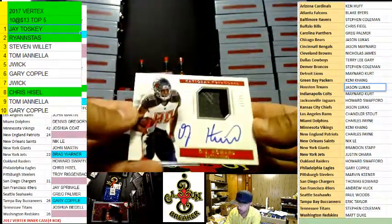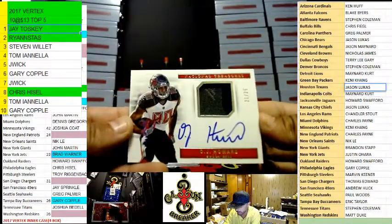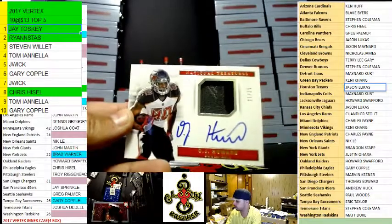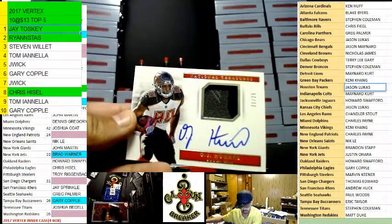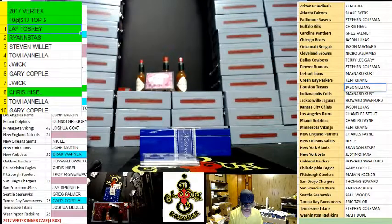We got O.J. Howard out of 25. Glove, I believe. Or shoe or something. O.J. Howard, Tampa. Eric Taylor. It's a thick card. Last card.